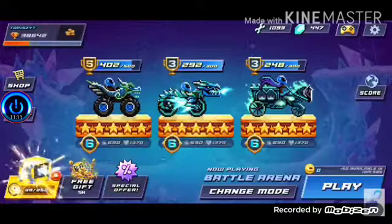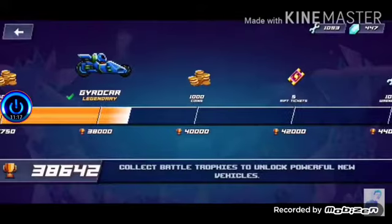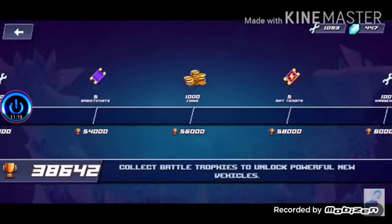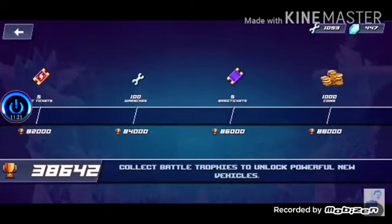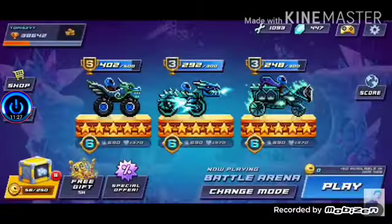Oh, yeah, also, I forgot to mention that there's actually no trophy limit. Drive Ahead actually extended the trophy road to 150,000 trophies, and all I get for that is 10 Rift tickets. Hopefully, they can make their rewards better for this.